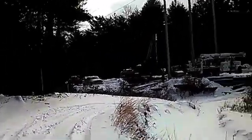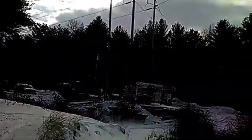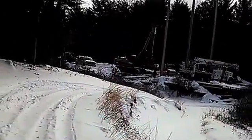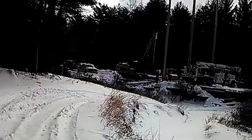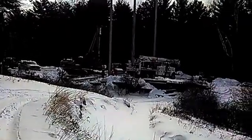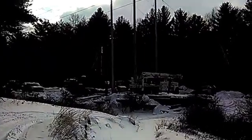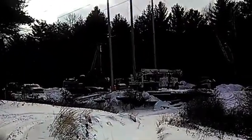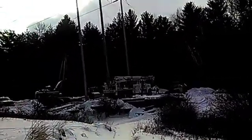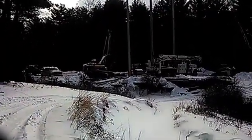Well, boys and girls, what we are watching here is the local electric company replacing these high tension power lines, or I should say the poles for these high tension power lines. They're changing out the wooden poles for steel. And what they're doing is running an auger here, cutting a hole for the footings for the new steel posts. They're then going to take that steel tube, put it in the hole, and fill it with cement, I do believe.